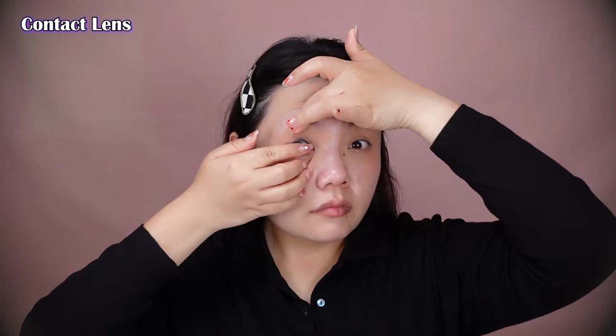It's a grey circle lens that defines my eyes. It reminds me of a vampire's cold eyes, which will perfectly tie in with my lip color later on.